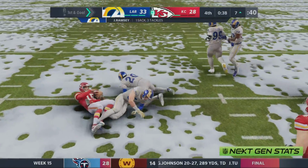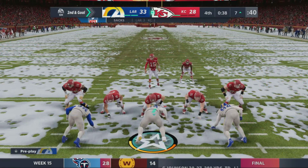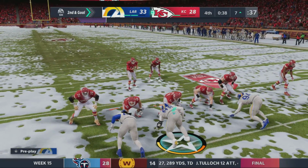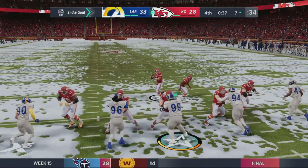81 yards. And he can't get a throw away. He's taken down. The Rams going to go ahead and use the first of their timeouts. That'll leave them with 2 remaining. We'll be back after this.